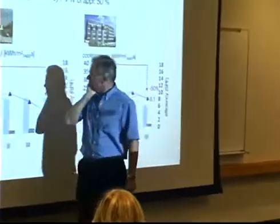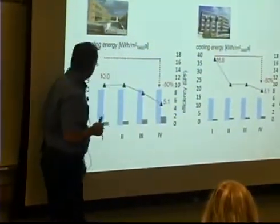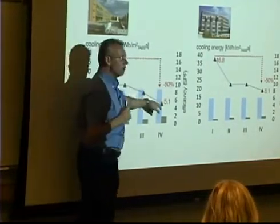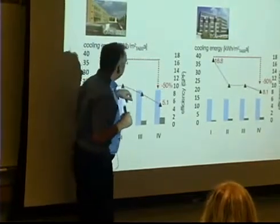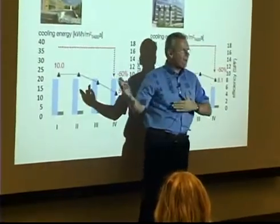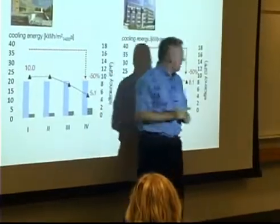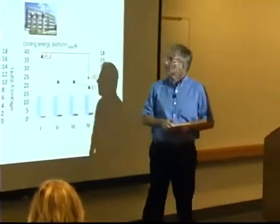It turns out that if you go from boundary 1 to 2 to 3 to 4, that the seasonal performance factor, your efficiency, goes from 10 to 5. So it drops by something on the order of 50%. Similarly, in the Energon building, we noticed the seasonal performance factor dropping from 17 down to 8. So the question was, what's happening in between, right? Why are we losing about 50% of the efficiency of that system?